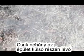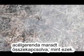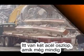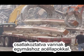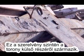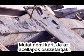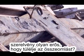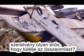Only a few steel beams that were along the outside of the tower remained connected together, such as these. Here are two steel columns that are still connected together by steel plates. These columns were along the outside of the tower. This assembly was also along the outside of the tower. It shows damage, but the steel parts held together. How could only a few assemblies along the outside be strong enough to survive the collapse?